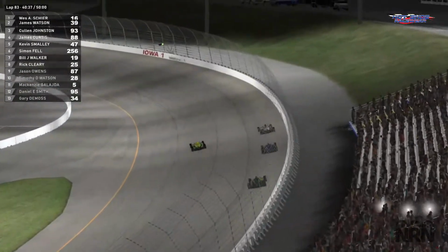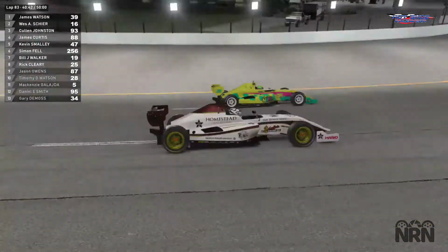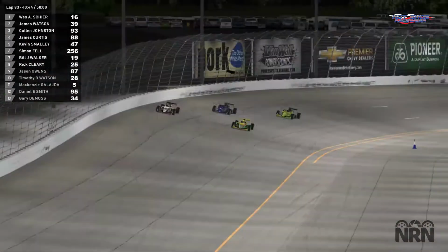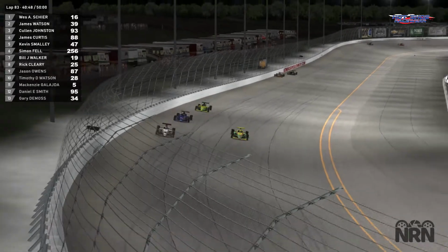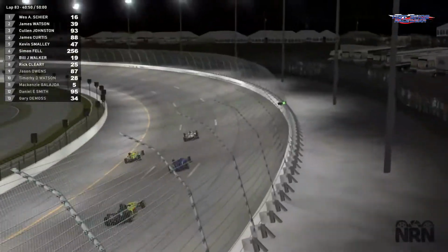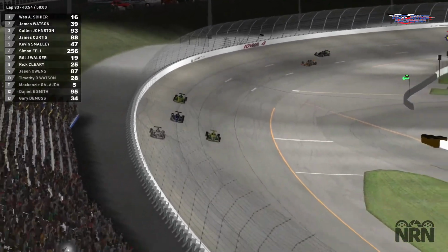James Watson, big moment there off of turn number 4. Car got a little bit loose down on the inside. Nice save there by the pilot of the 39. That's going to let Wes Shire get the good run off of turn number 2, and he'll clear James Watson for the race lead. Watson fights right back to the inside.